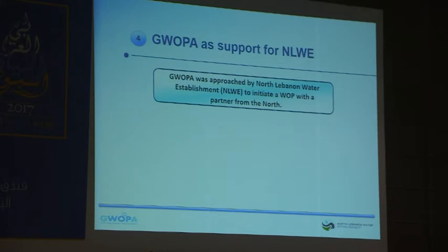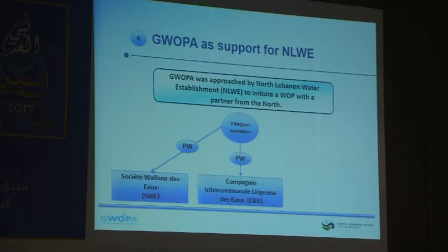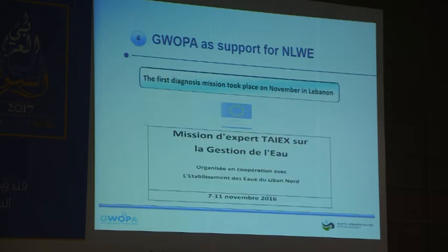As support for North Lebanon Water Establishment, GWOPA was approached by the establishment to initiate a WOP with a partner from the north. Three Belgian operators were chosen. For potable water, la Société Wallonne des Eaux, also la Compagnie Intercommunale Liégeoise des Eaux, and for wastewater, la Société Publique de la Gestion de l'Eau.